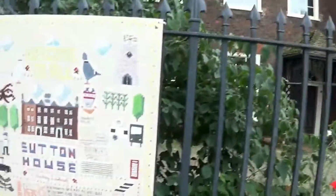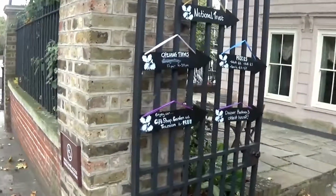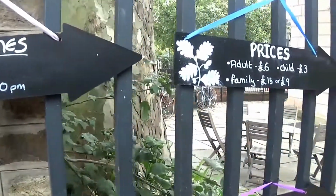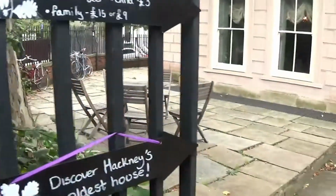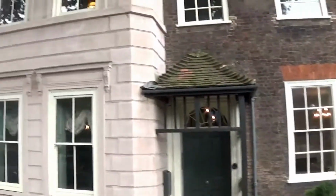This thing's really old as well. It's a Grade 2 listed building. And like I said, it opens at 12. So there's the opening time. Look, 12 o'clock. It's run by the National Trust. And adults £6, that's it. And this is in Hackney.